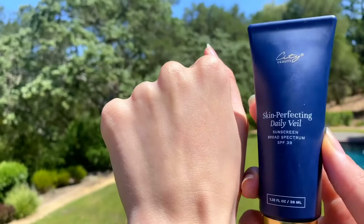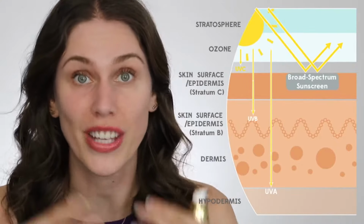Because did you know that sunscreens that say SPF 30 or SPF 50, that number only applies to the UVB rays, which cause the burning? The UVA rays penetrate deeper and through windows, and that's actually what causes the UVA aging of the skin. So if you're using a sunscreen, if it's SPF 15, 30, 50 or more, it doesn't matter if it's not broad spectrum or if it doesn't have that PA+++.